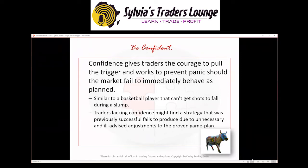And be confident. If you've worked hard and put a trading strategy together, you've done your homework, you probably realize that you have some sort of an edge. Otherwise, you wouldn't be looking to trade that strategy. So be confident in that strategy. If you've put the work in and you've found an edge, go with it. Confidence gives traders the courage to pull the trigger and works to prevent panic.